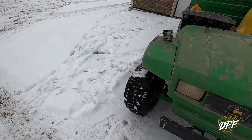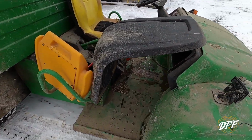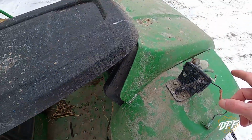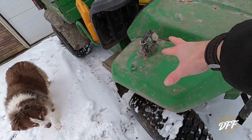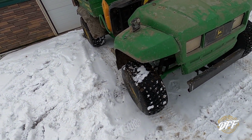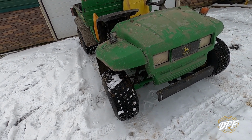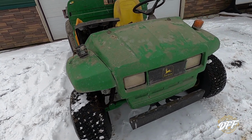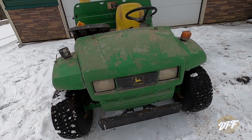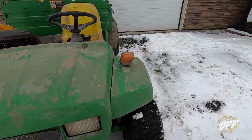One of the big cosmetic things, seats are easy, but this fender, somebody hit something and busted the fender up here, and of course you could see the light here. So all that needs to be replaced. You can buy those fenders. I've seen used ones for under 100, and new ones I think are close to 2. So I want to get this all washed off here today and get it put in the garage so that we can work on it, because the rest of these are all in good shape here.